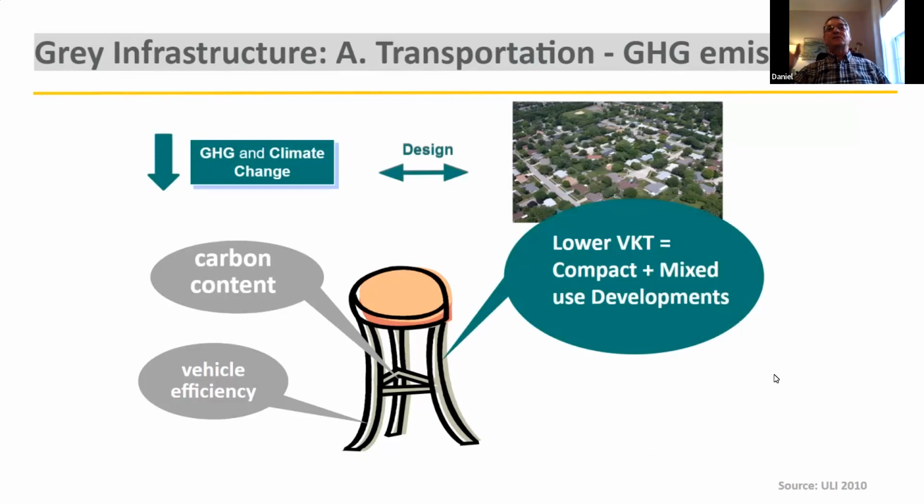Now, what does it mean? It means that we have to focus on lowering the vehicle kilometers traveled in order to have a real impact on greenhouse gas emission and climate change. And here, a way to do that is going to be focusing on compact subdivision with mixed use developments.